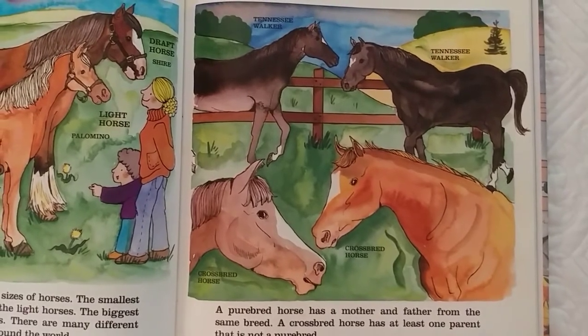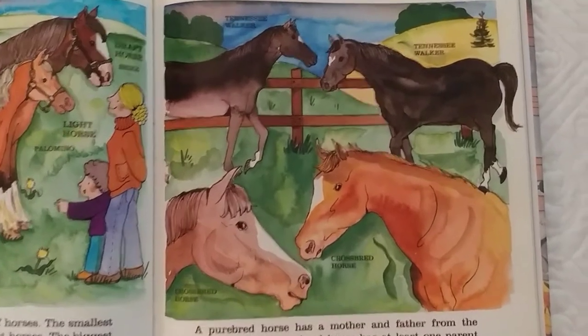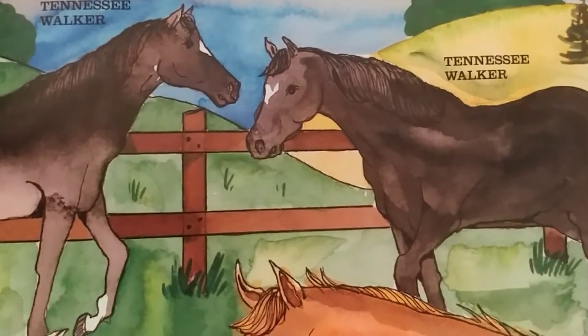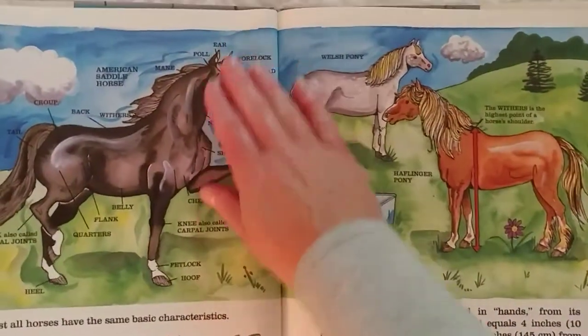And do you see something special on this page like I do? Look at this. We've got a couple of Tennessee Walkers. So that is something very special about our state.